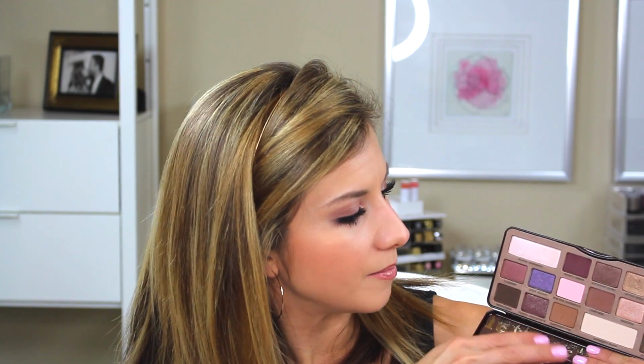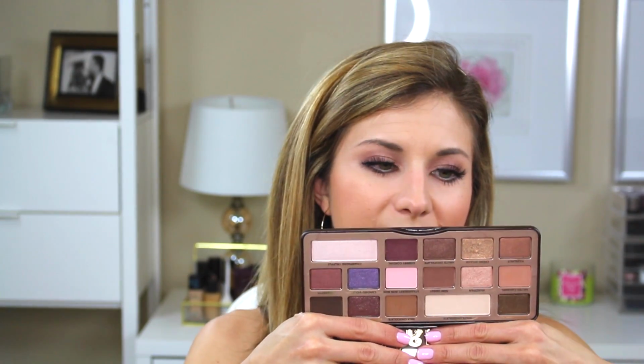But I would say the shadows that I use the most are going to be in this range and in this one here. But yeah, really, really good palette. This is definitely going to be one of my favorite palettes because of the versatility of this and just the wearability. Like I said, it's easy. It's not something that I have to think about. If I'm traveling, I'll just go to this because I can get a really pretty look from this with everything that is in this palette already.